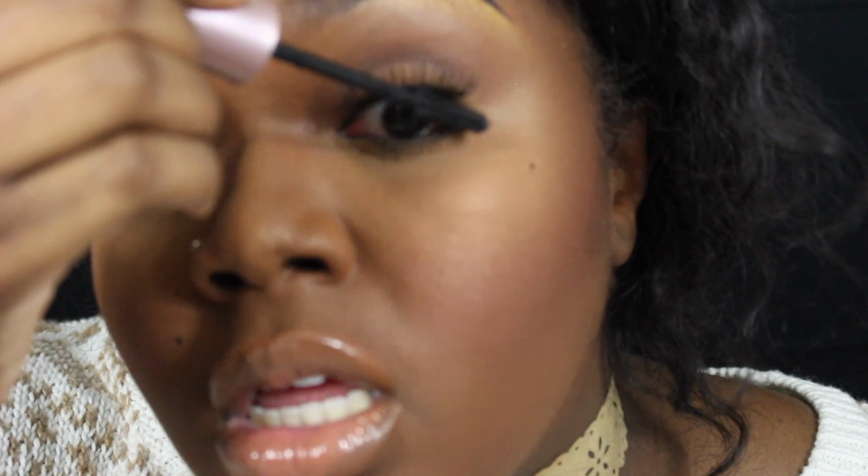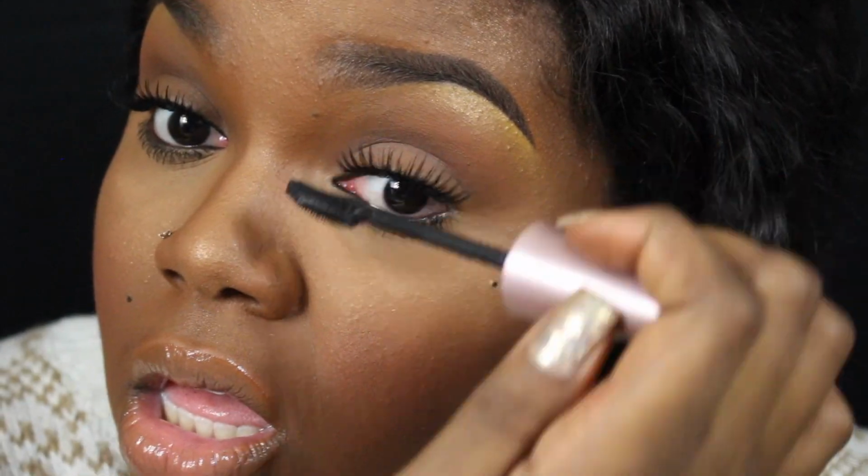Okay. So I just go in on the top and blend my top lashes a little bit better, now that I have the falsies applied. Yeah, and that's pretty much it, you guys. That's all I do. So this is the finished look. This is my updated highlight and contour.